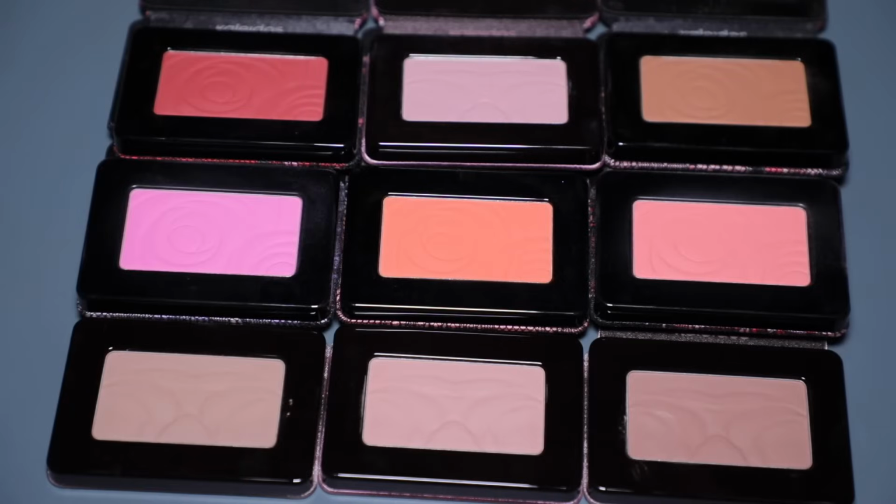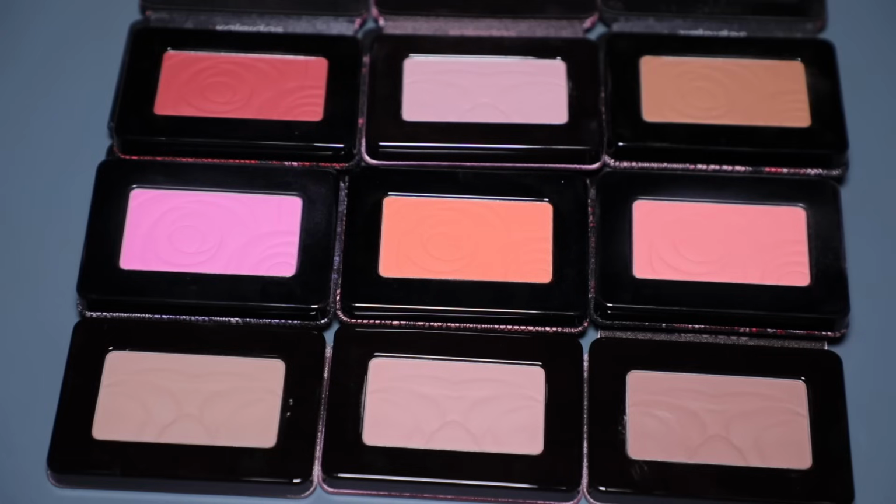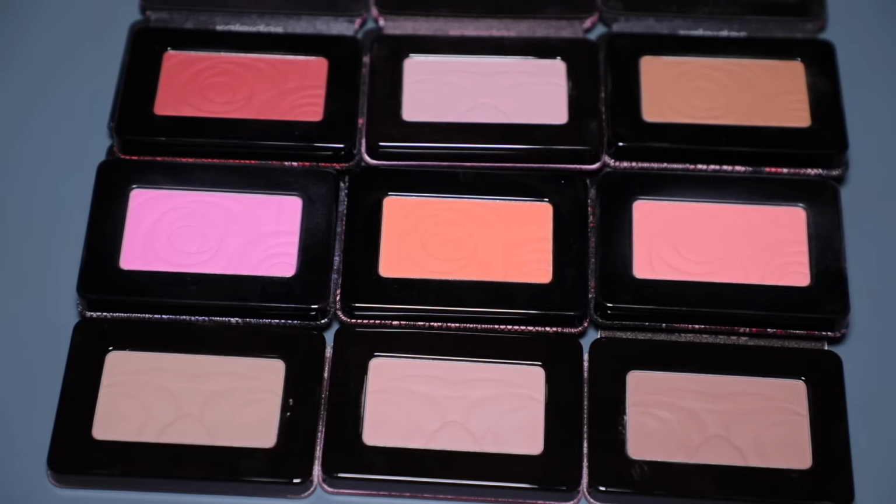Here are all of my Kaleidos blushes. So beautiful, right? I will say, no, we need some more variety. These are beautiful, so I keep them. I like to have them. I love the formula. I hope they will give us some more shades, maybe some more intense shades, maybe some shimmery finishes. I would love to see it. But I really like the formula of Kaleidos cheek products. So these are all of the blushes that I have.